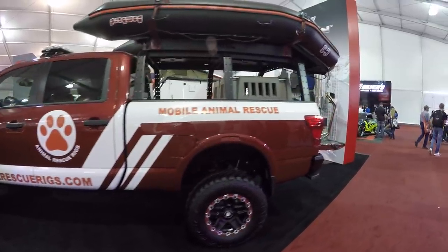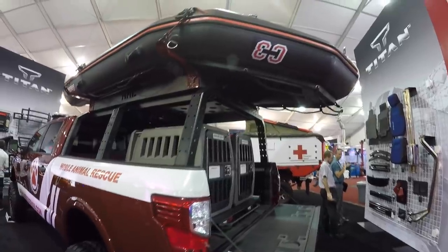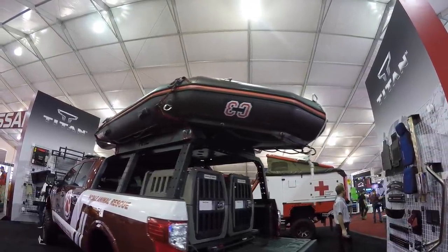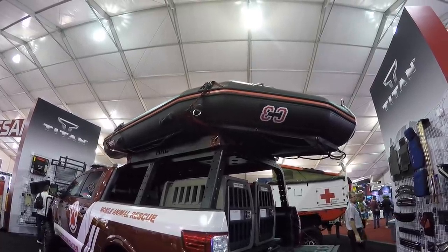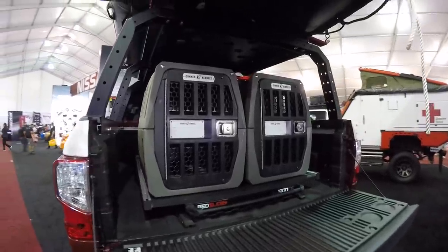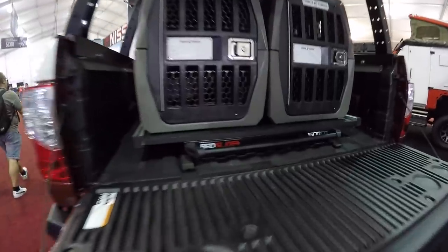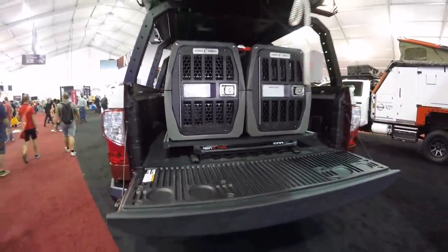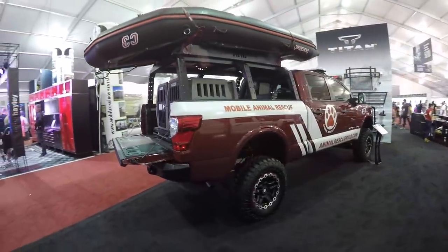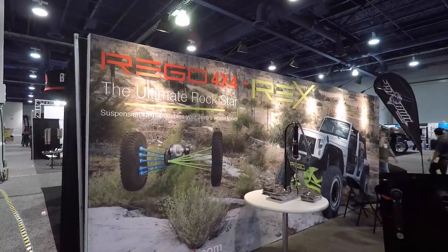Mobile animal rescue. You got the truck bed cage in the back. Looks like you got an inflatable boat back here so you can go rescue some animals that are stuck in the river or a lake or whatever. Gunner kennels. Bed slide. That's nice. It's got to be the coolest animal rescue vehicle I've ever seen. You see incredible things at SEMA.